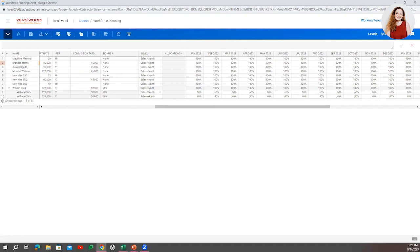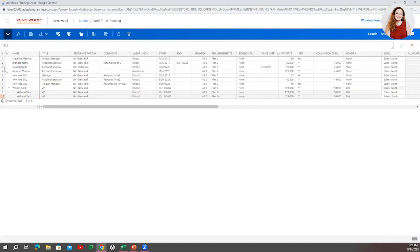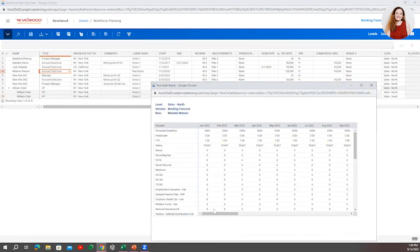You'll also notice I have 2 lines for William, and I'm allocating him across 2 different departments here, 60-40 split. You could allocate them across programs, really any dimension that you'd like. And this allocation does not have to be a percentage. It could be based on time cards that we bring in, lots of flexibility with how we set these sheets up. All of the calculations here are happening in the back end. So if we want to see Melanie's details, I can right click on her and go ahead and scroll over.